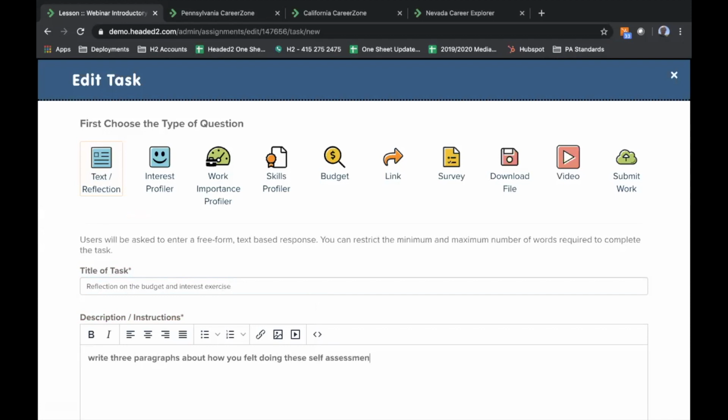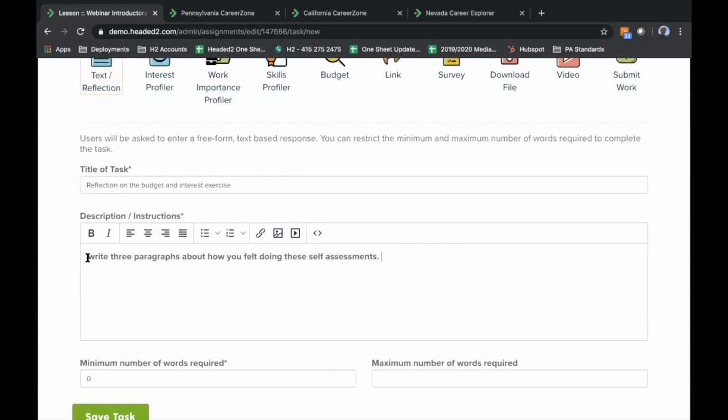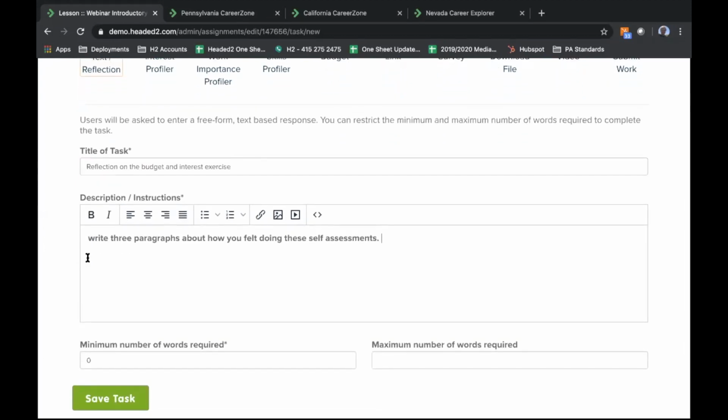self-assessments. Again, this is not a great lesson, so please hold back your critique. It's really just to show you how to do it. All right.